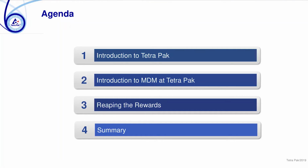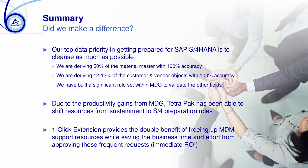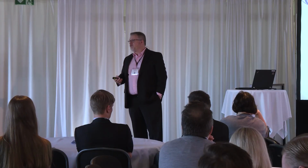So, in summary, were we successful with what we're trying to do? Well, if our top data priority to get ready for S4 HANA is to get everything clean and keep it clean, this is where the MDG platform really has helped us because it's freeing up badly needed resources. We can't pretend like everything's perfect. We still have to clean things. There's still a lot of old historic data that needs to be cleaned up, and in order to do that, you need resources. The automation is really helping us to free up those resources.